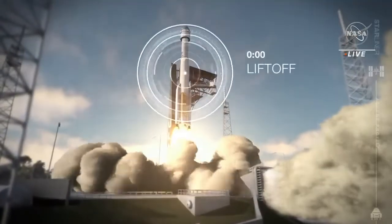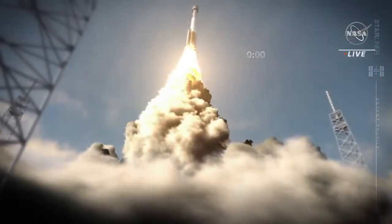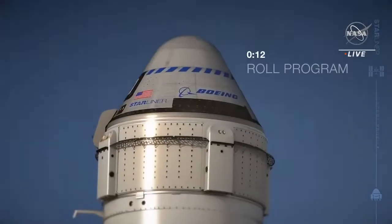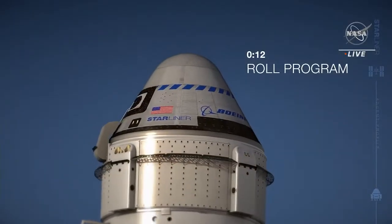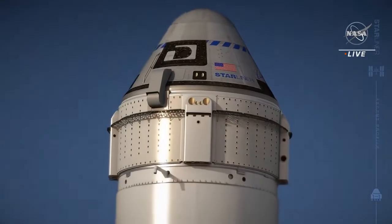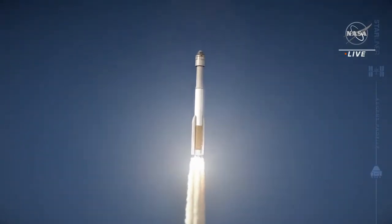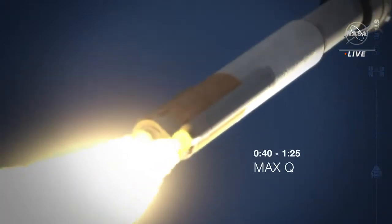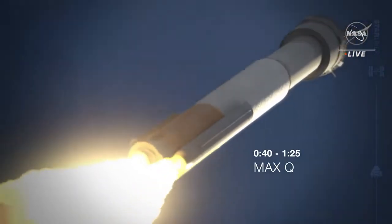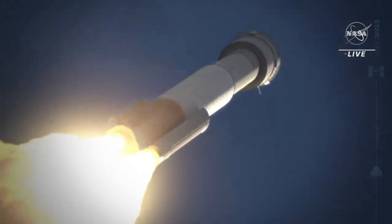Ascent begins at T-0, liftoff, the end of the countdown and the beginning of the mission. Shortly afterwards, at T+12 seconds, the rocket rolls, lining up Starliner with its target orbit and putting the astronauts in a heads-up position. Then, around T+40 seconds, max Q starts. That's also known as max aerodynamic pressure. This is a critical time when the atmospheric forces reach their highest.